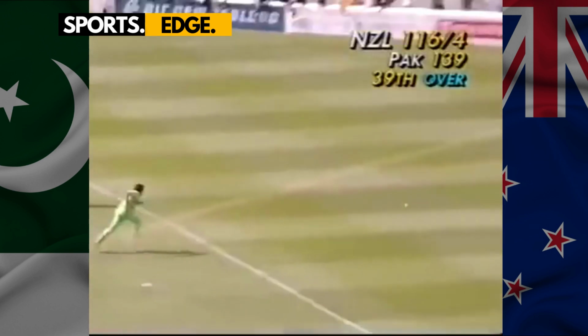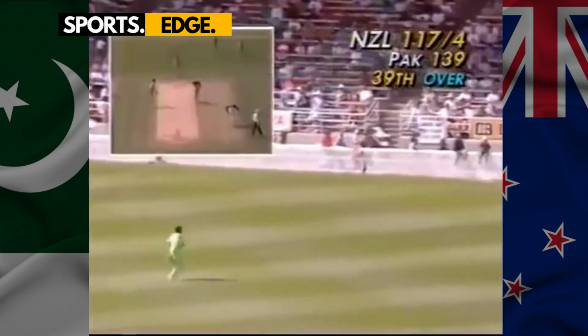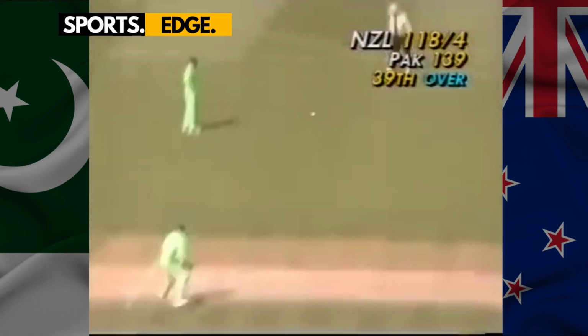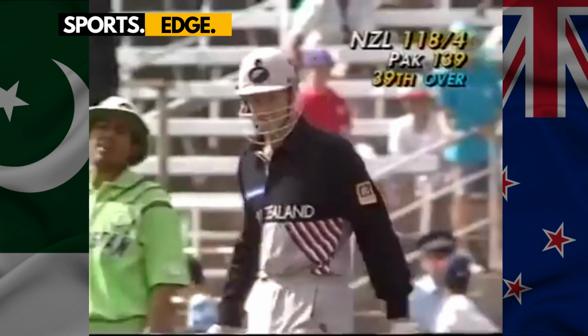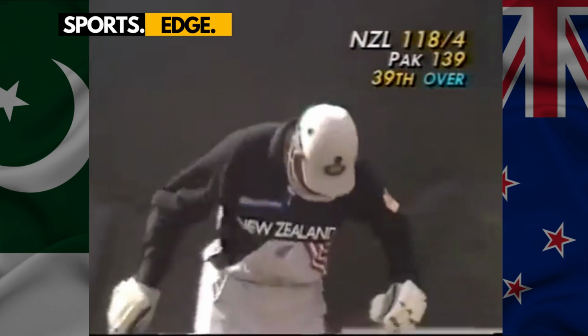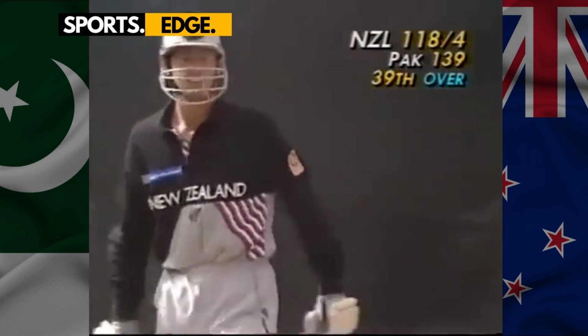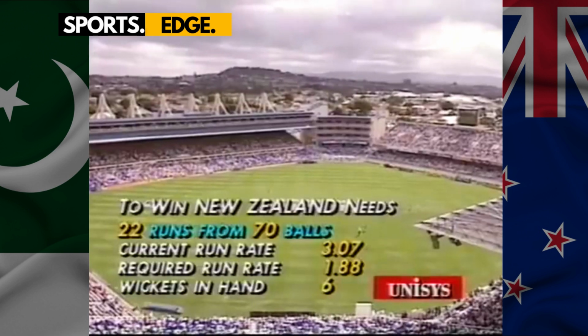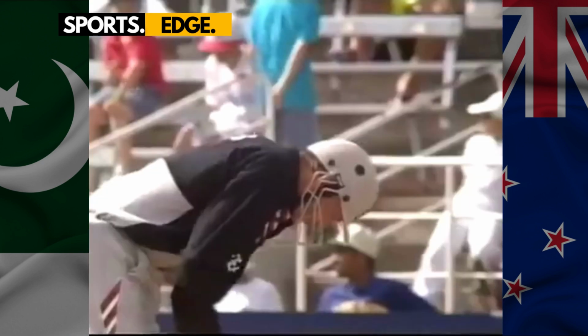Oh, finding a gap there on the offside. A lovely shot again from Harris. Crowe might want to come back for the third. But he moved into that well, hit it behind point. Well-balanced shot from Chris Harris. 22 runs from 70 balls. It's comfortable, isn't it? But if another wicket fell, who can tell?